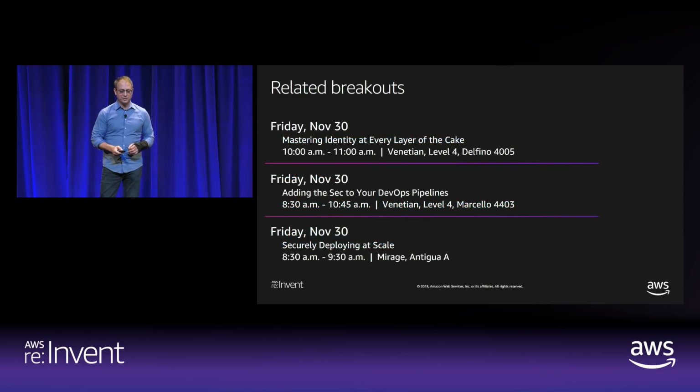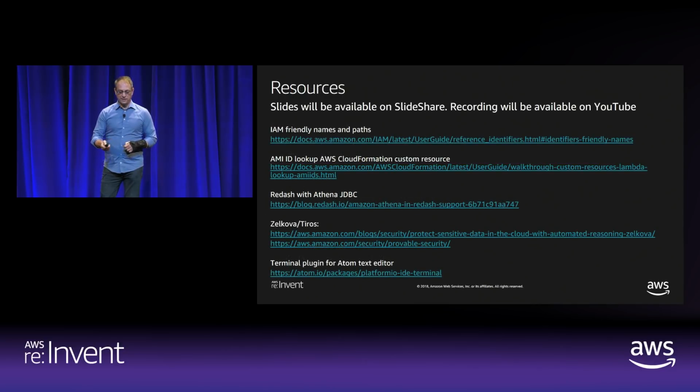I should mention a couple of sessions. It's late in the week, but we do have a few sessions here. There's mastering identity at every layer of the cake tomorrow. You've got a couple of DevSecOps and deployment sessions as well that you may want to check out. And then the resources, finally: the blog posts and some of the tools that Brian mentioned as well.